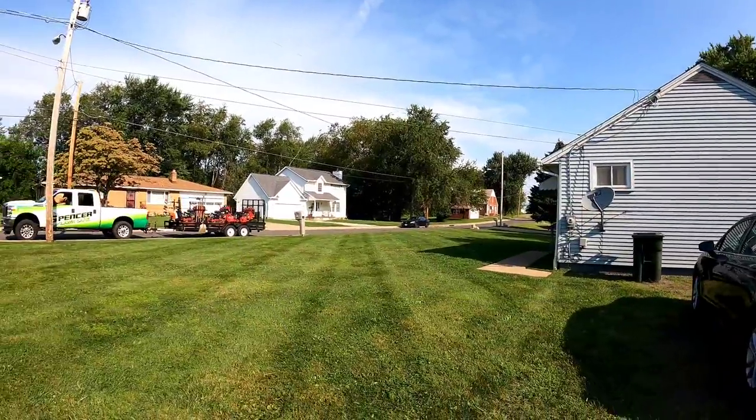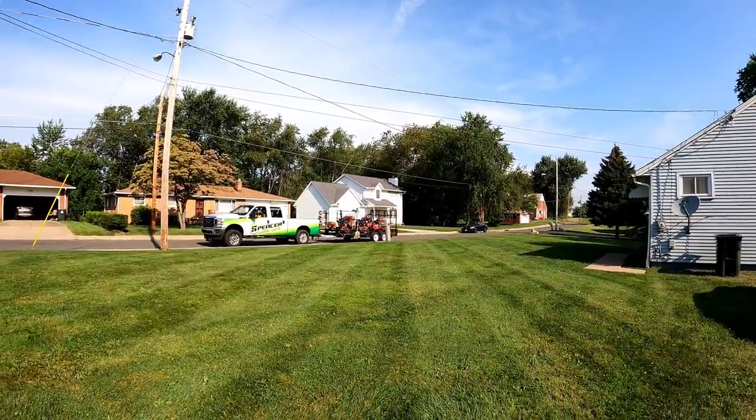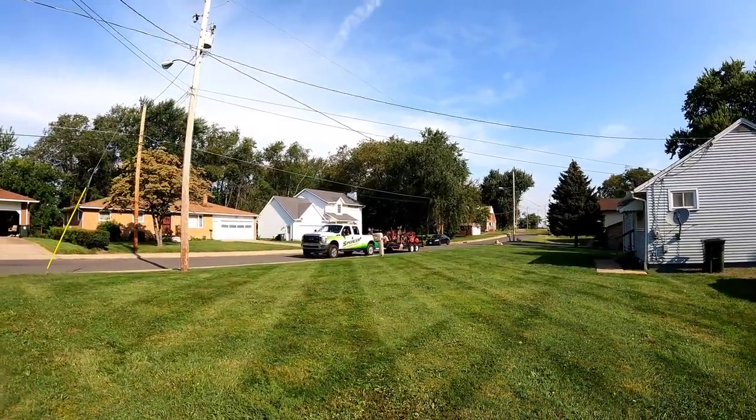Finishing up here, this is what it looks like. Sean's gonna move the truck out of the way so that Tyler can blow off the street, a little easier for him so he's not blowing around the truck.